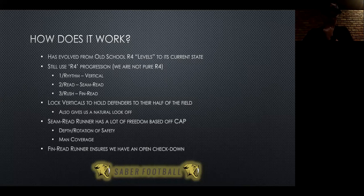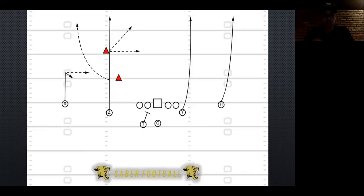And then we look at a lot of different things that we do with man coverage as well. And then our fin read runner really ensures that we have an open check down based off of what is happening with the seam read guy and any overhang linebacker. So this is what the concept looks like for us now.